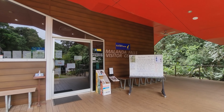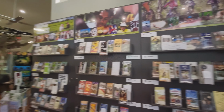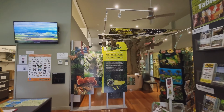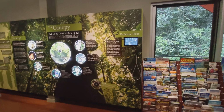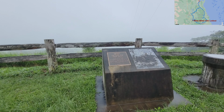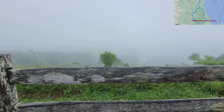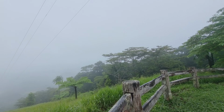Millaa Falls Visitor Information Center is also there if you need any local information. Also, you can learn a lot about the area. Then we had a quick stop at the Millaa Millaa Falls lookout. The area was a bit misty when we went there, but it itself made a breathtaking scenery.